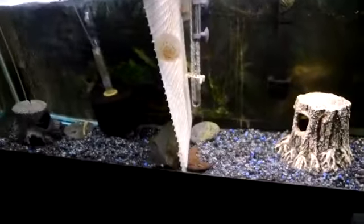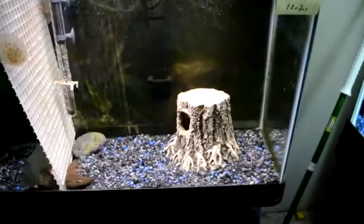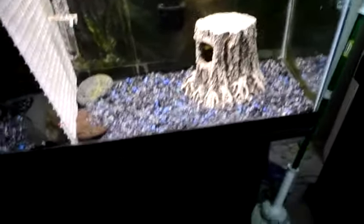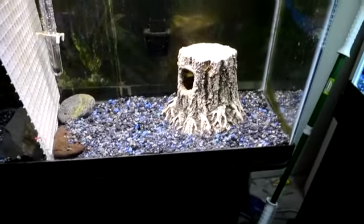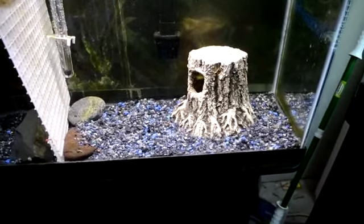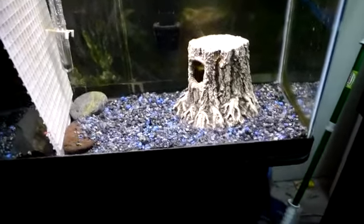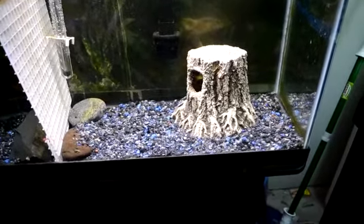Anyway, we'll go ahead and move on. This is the 55 I have divided. I have a little Umbee over here, and he's inside that log. Every time I come within 2 feet of the tank, unless I'm feeding, he hides. This guy here, I'm pretty sure it's a Rio Mag.